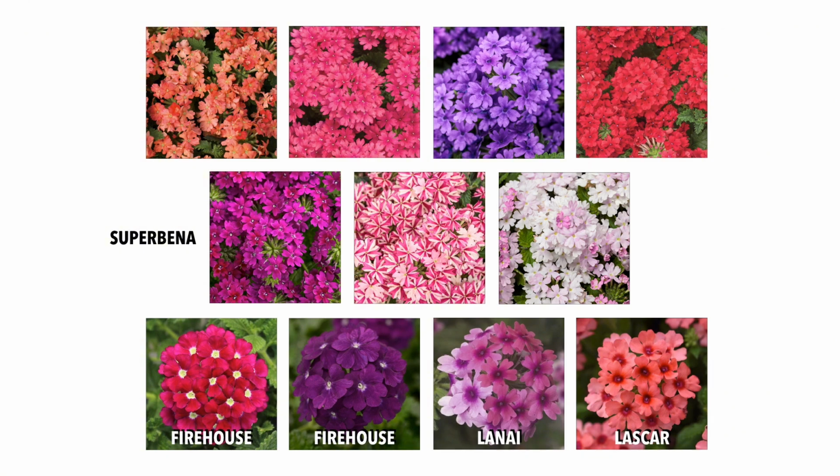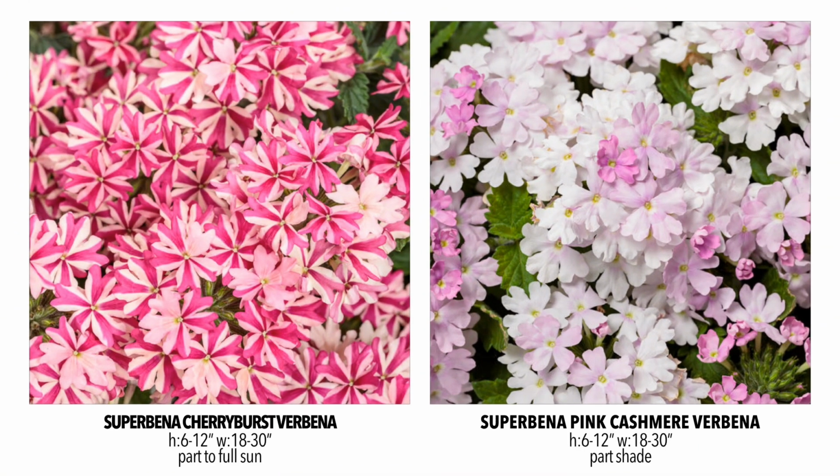I'm finishing up with Verbena. Last year we went heavy in the Superbenas, and I'm really glad we did. We find them a little bit easier for us to grow. They flower a lot, they get really good coverage, and this year there's some new varieties. The Superbena Cherryburst, that one's improved this year. It's a really nice bicolor. That striping is absolutely gorgeous.